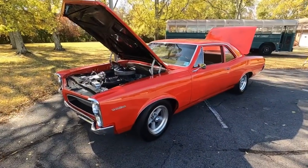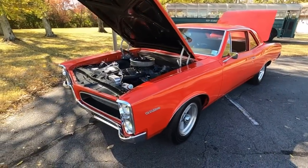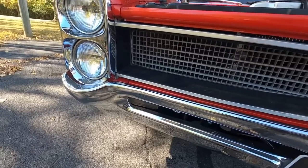Here we go, picking out the flaws. Let's walk around this ride. Anything I find, you'll know about it. Detailed pictures, maplemotors.com. Let's get down here in the front, up close and personal.